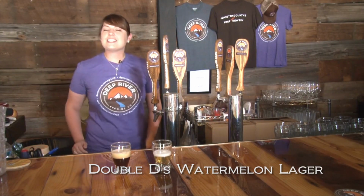This beer is interesting. Actually, the name comes from our dads. Both of our dads are named Don, and their favorite style of beer is a lager, so we decided we'd name the beer after them.